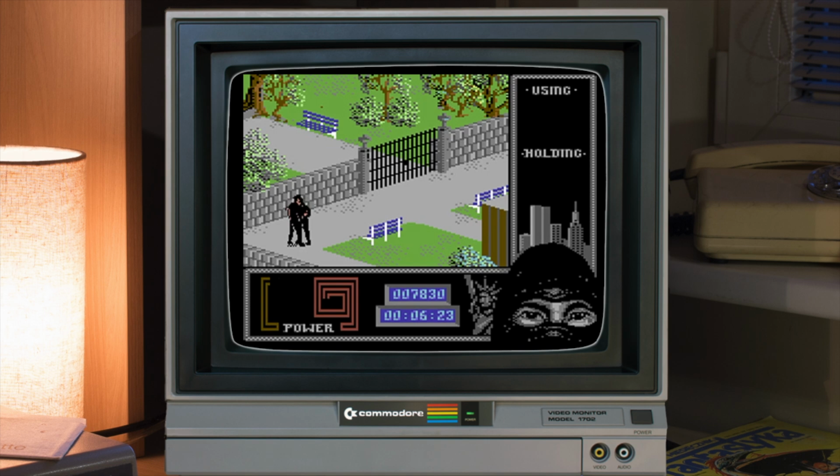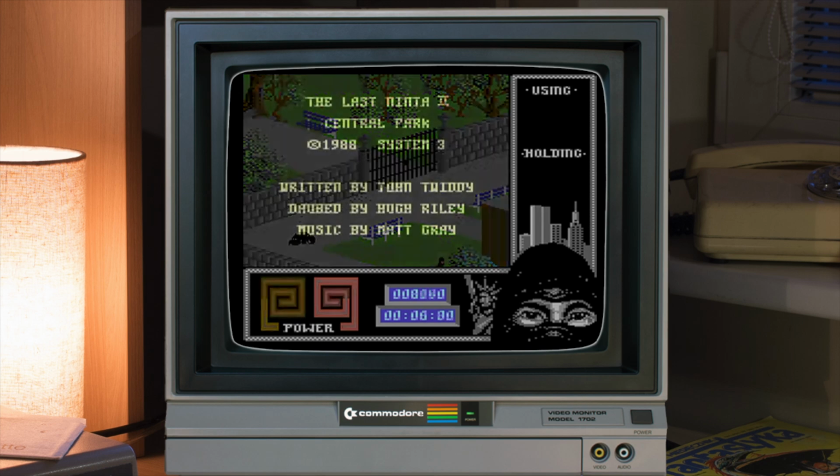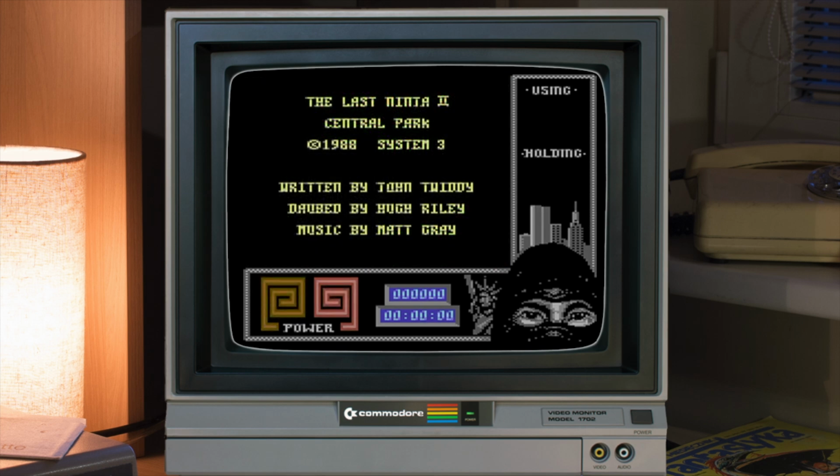The game has a little bit of everything. It's got fighting, it's got puzzle elements, it's got 6 levels that are all drawn absolutely stunning, and of course you have the music from Matt Gray, which in my opinion is probably the best on the Commodore 64.